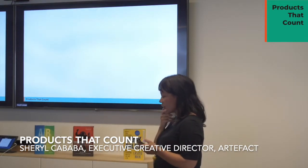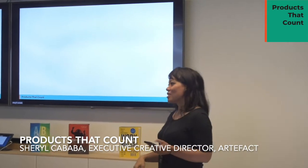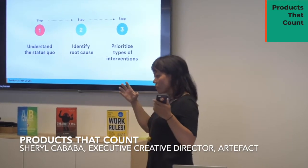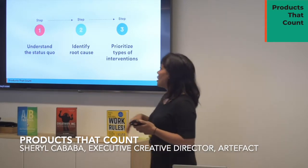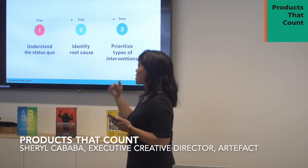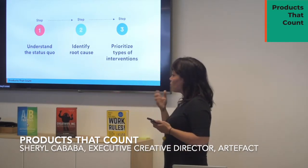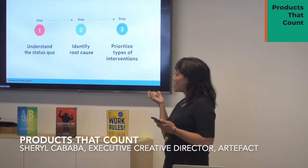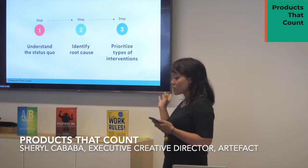Now, this is the sort of thing that I could spin out and go to the edge of the universe and back and spend months doing and never get anywhere. And so I started thinking about what's the best way to provide me and the researchers that I was working with some constraints. And so we use this framework where the first thing we do is use systems mapping to understand the status quo, so understand the cascading effects of what's going on in a system, as well as the symptoms. Then use that to identify root cause, or the deep structure of your systems map, and then use that understanding of root cause to prioritize types of interventions.